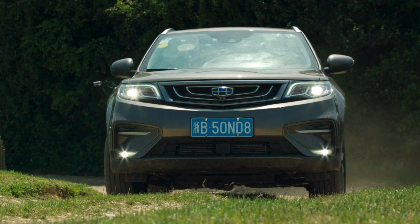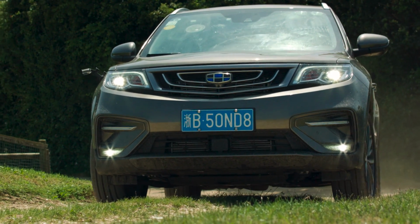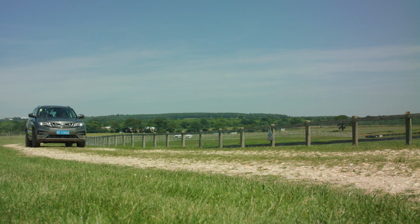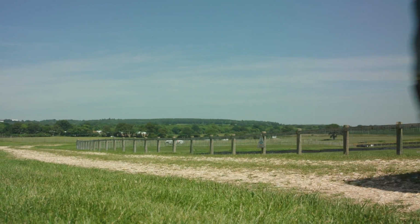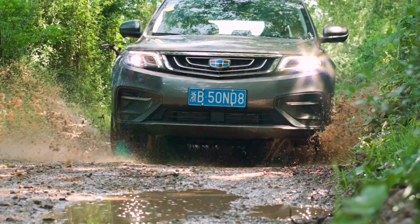I am currently driving a Geely Boyue. It is a Chinese car, all-wheel drive, and this particular car has driven all the way from China to Goodwood, and we're doing some light off-roading, is that fair to say? Light off-roading, yeah, soft-roading. I like that. This is my first ever test of a Geely car. We've got the 1.8 turbo in here.